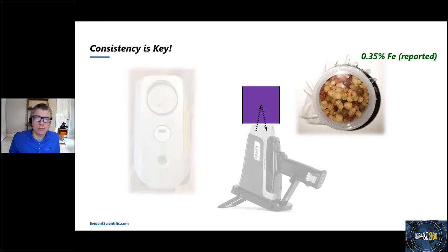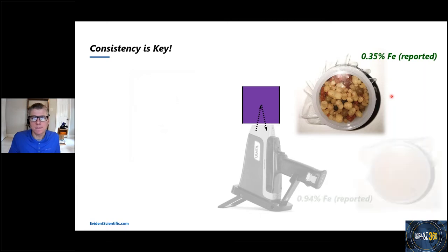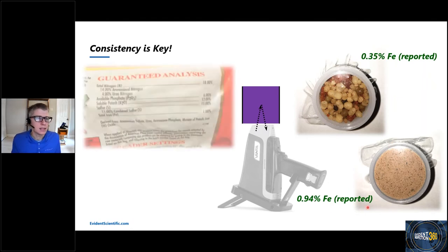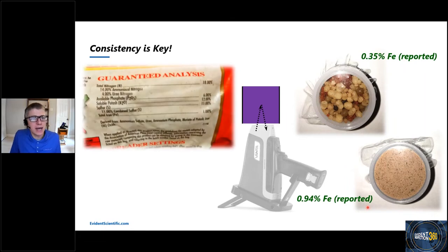But if I took that sample and I ground it up, you can see it's not perfectly homogeneous. You can still see some different sort of color. There's a dark spot, some lighter spots, but definitely pretty fine grain now. The instrument reported 0.94% iron by weight. And if you were to trust the back of the bag, they said 1% was the iron. Maybe they were rounding, right? But you can see this is a pretty good reading once I give the instrument a representative sample.